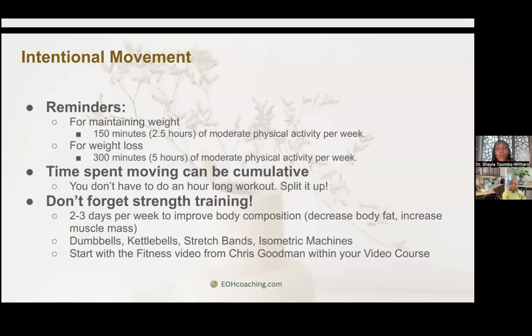And so that can look like you going for a walk. That can look like you going for a run, riding a bicycle, swimming in a pool, whatever makes you feel good, but doing it with intention. So not just, oh, I took a walk to the mailbox, but something really intentional that really got your body moving, got your heart rate revved up, got your body into a calorie burning, into a metabolic burning machine so that you can really achieve those goals of getting your blood sugar stabilized.